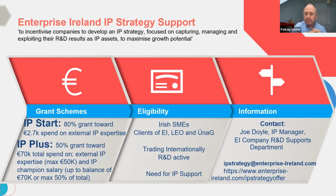The two schemes that we have are, first, IP Start. As the name indicates, it's a straightforward small grant. It'll fund an IP consultant to work with you for a maximum of 3 days at €900 a day, and that's an 80% grant towards that spend.